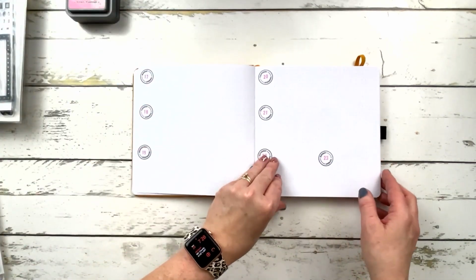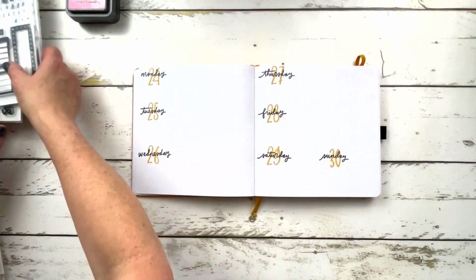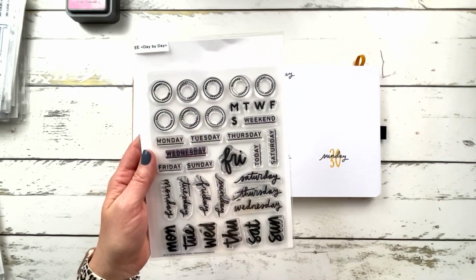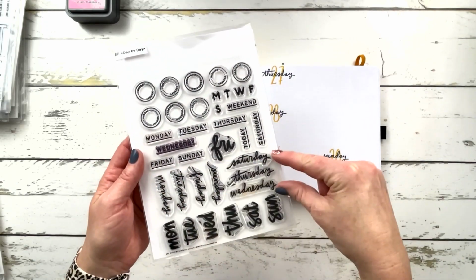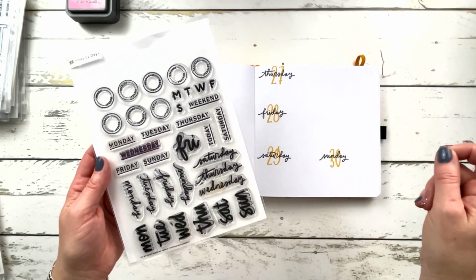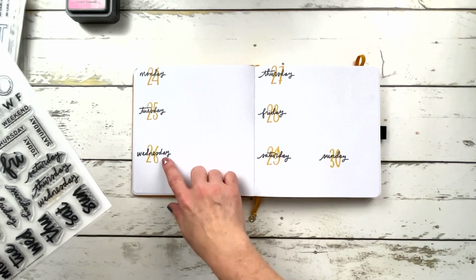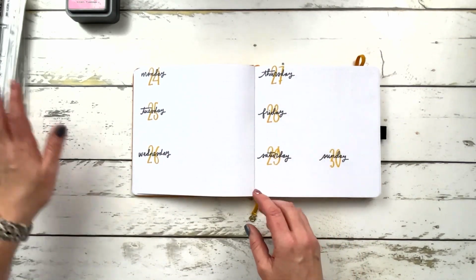And then, let's see, I went back to the Everyday Explorers Day by Day, and this time I used this section here where it's still like a lowercase script or handwriting font, but it's the actual full day instead of the abbreviation.